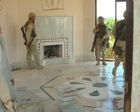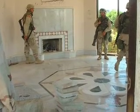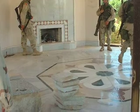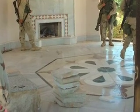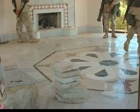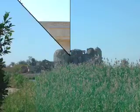And this right here was a little gazebo that was out by the water. It was all marble floor and glass doors that had been broken out, and the fireplace inside of it. He was roughing it out there. I don't know if it's true, but they said that this is one of Saddam's brothers or something. I want to say brothers' palaces.